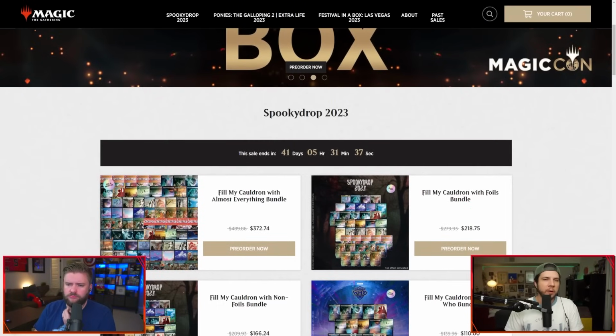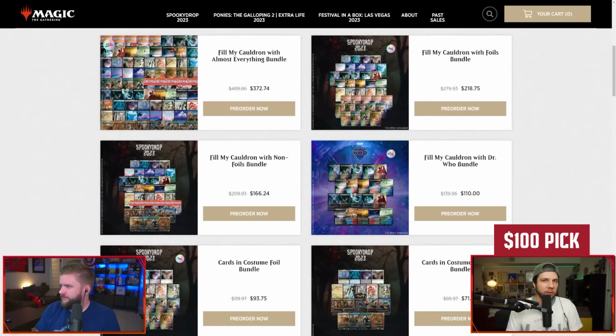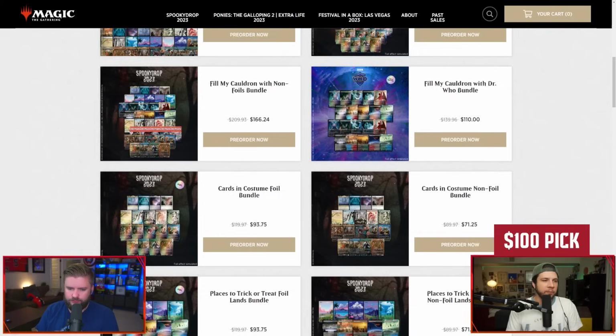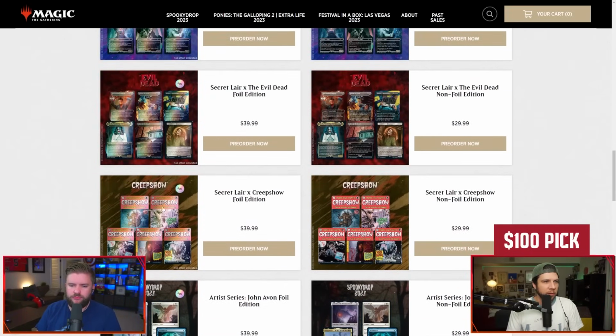So for my $100 level, we're going over to the Spooky Drop 2023, and we have 3 different IPs that we're going to cross over with. The first one is going to be all of the Creepshow cards, all non-foil. So we're going to go Creepshow non-foil, which is a fun crossover. There it is.